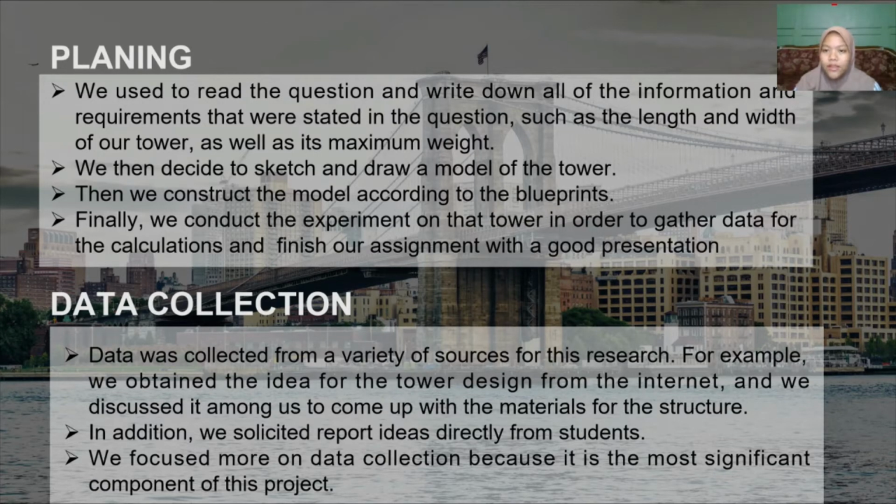And for the data collection, data was collected from a variety of sources for this research. For example, we obtained the idea for the tower design from the internet, and we discussed it among us to come up with the materials for the structure. In addition, we solicited report ideas directly from students, and then we focused more on data collection because it is the most significant component of this project.